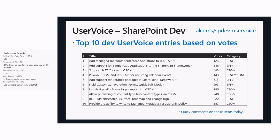So on the user voice, I've started doing this a few months back just to mention and track the top 10 user voice entries. We are tracking these internally in our engineering. We do understand that it doesn't seem like there's a humongous amount of progress always on some of these, but they are being triaged and evaluated in the upcoming roadmap all the time internally in the engineering.